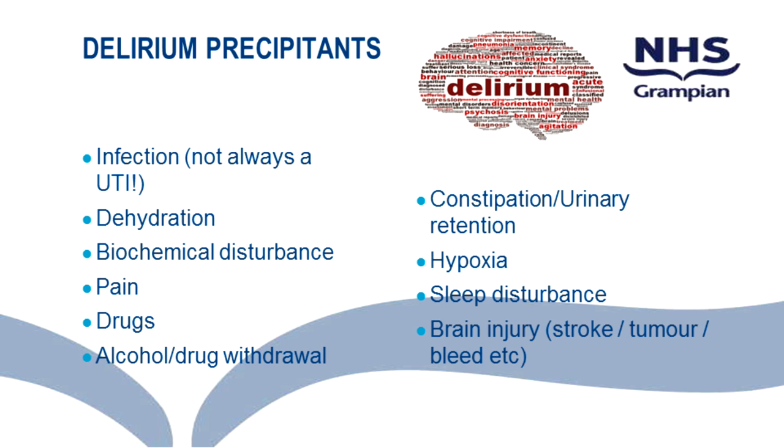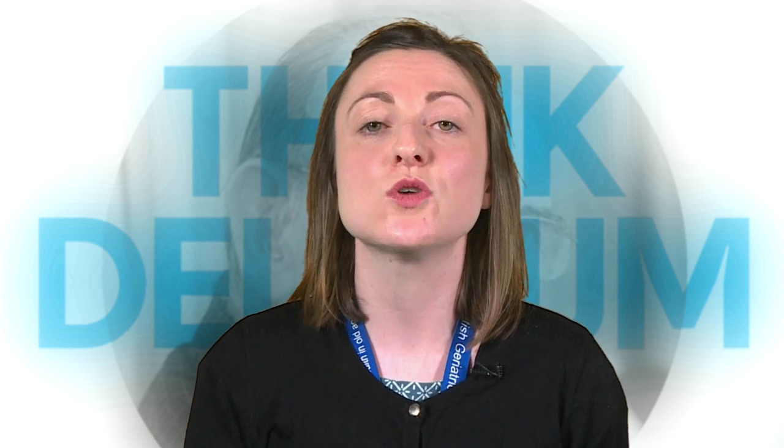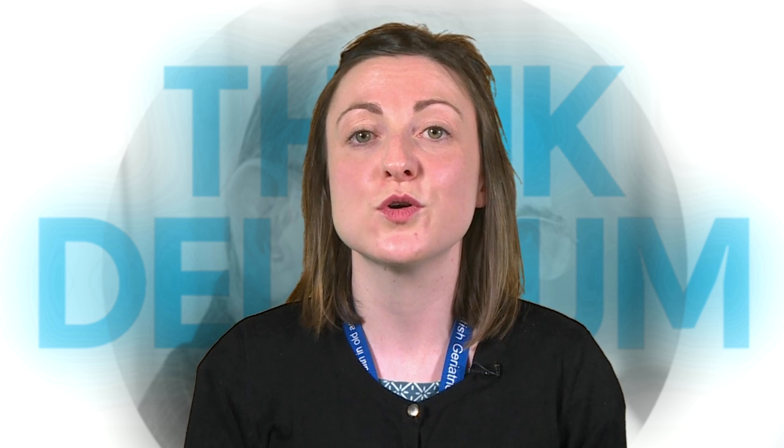In young people with fit, healthy brains, delirium is usually caused by a single problem, such as a severe infection or an injury to the brain. In older people, especially those with frailty, it's often caused by lots of little precipitants, so it's important to keep looking for causes and not just stop when you find one.